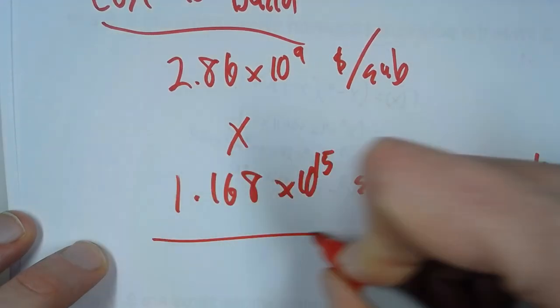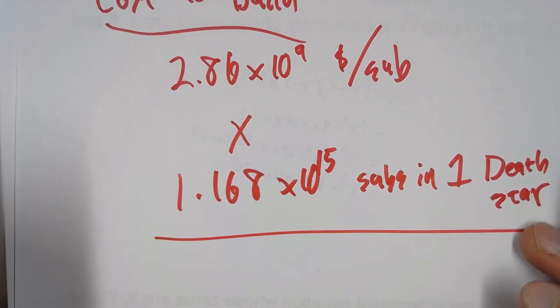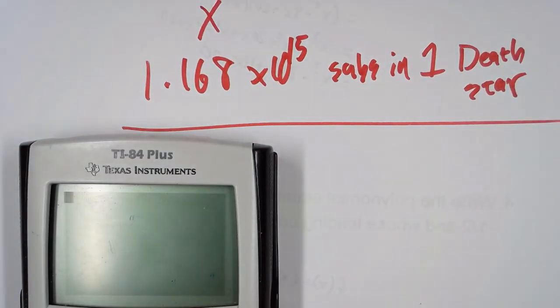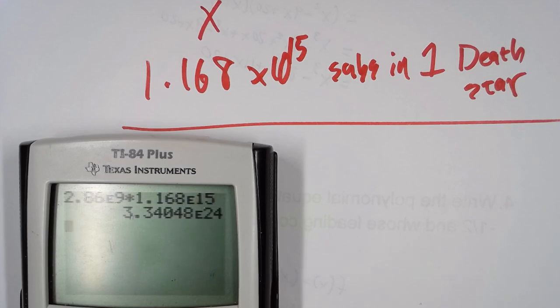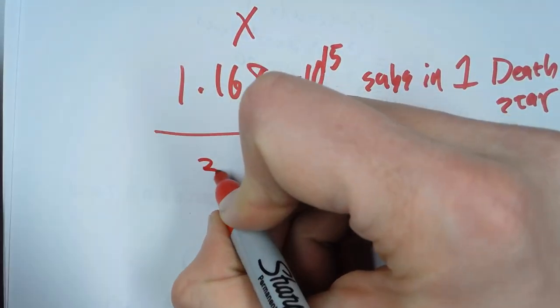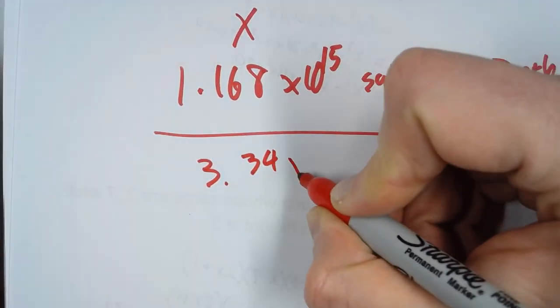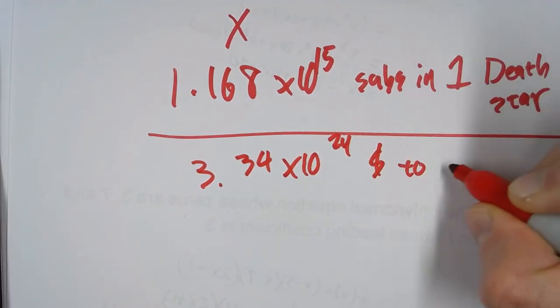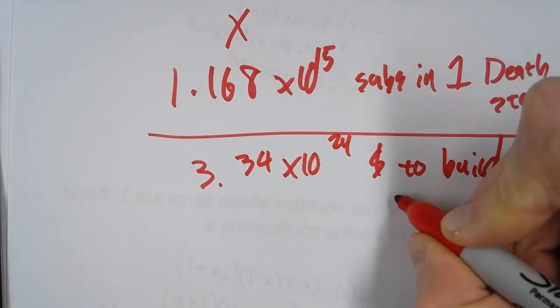All right, now we're getting into some really big numbers here. So 2.86 times 10 to the 9th times 1.168 times 10 to the 15th. Okay, so what do we get? We get 3.34 times 10 to the 24th dollars to build the Death Star.